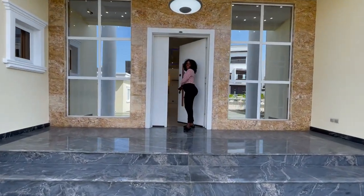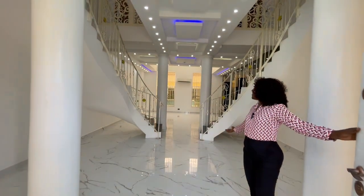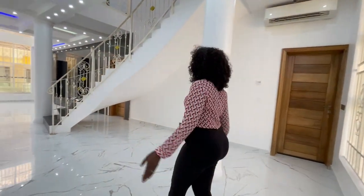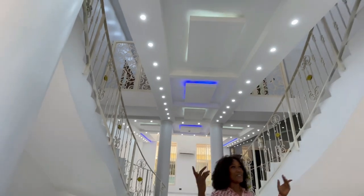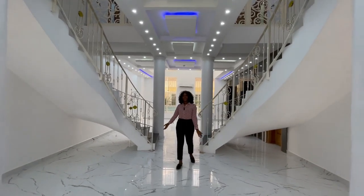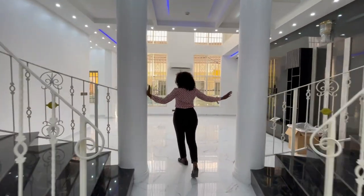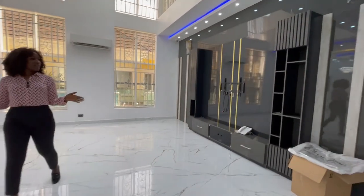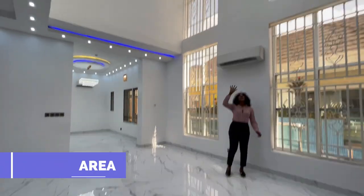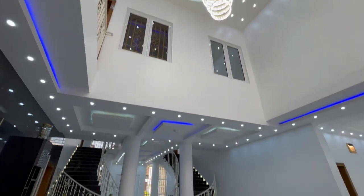So this is the moment of truth, guys. Welcome to this beautiful modern edifice. First thing you see when you come into this house, the 2 spiral staircases. And then we have spotlights. We have these 2 pillars here. And then the living area, a very spacious living area. Have the high ceiling, this beautiful drop chandelier, LED lights, spotlights.